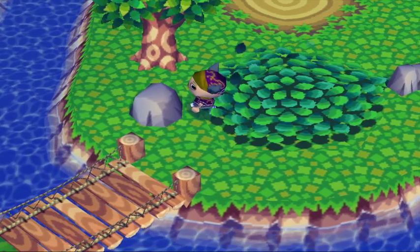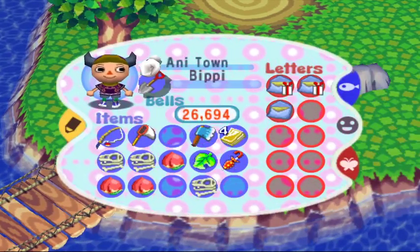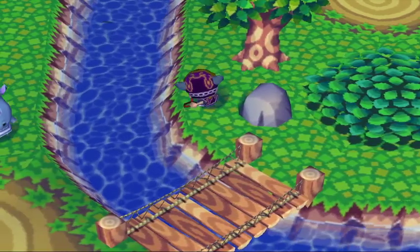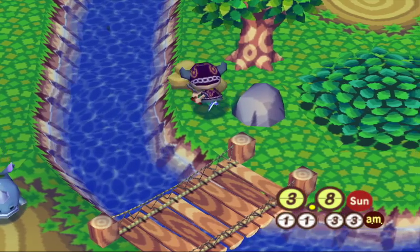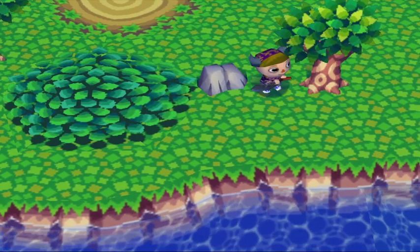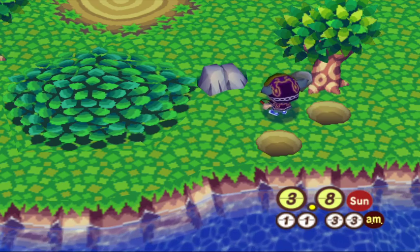That one's growing. Sorry, I don't remember there being two... I remember this rock being here, but I don't remember there being that other rock there. But this is before they implemented the gym rock. Go away, tank. So, it's just me being stupid.